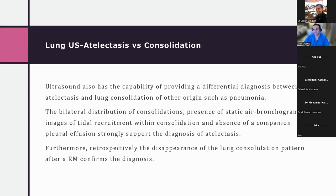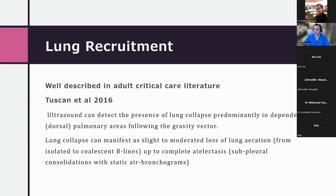Yes. Okay, excellent. So just moving on to our talk today, which is not going to be a very long talk, but what I want to highlight is how lung recruitment has evolved and how it's done. And really from our perspective, what we will do in subsequent sessions is basically demonstrate to you in real time how it's done.